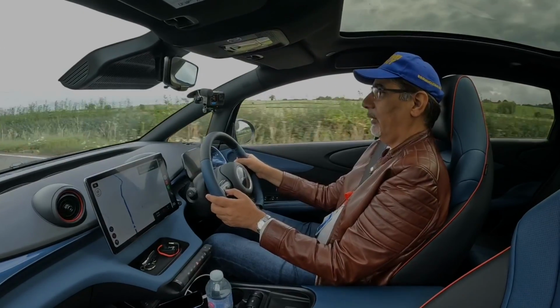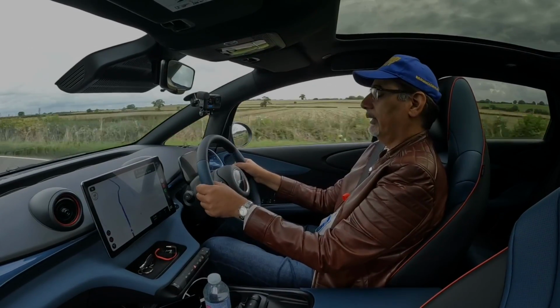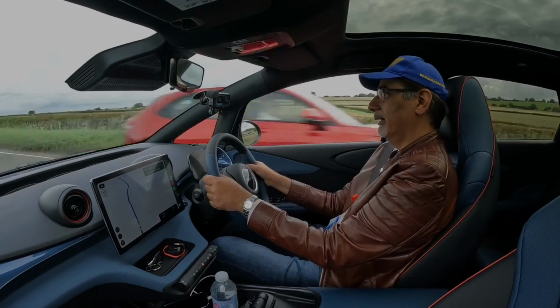There's a button here on the steering wheel that looked like it's to do with the steering, but when I pressed that, it just turned on the cruise control, the active intelligent cruise control as they call it on this car. So that wasn't the one I was looking for. But anyway, we've picked up some speed now. It's in sport mode and doing very well.